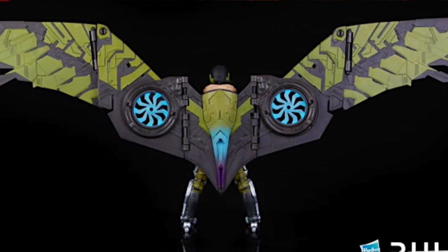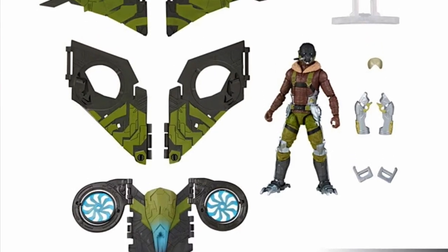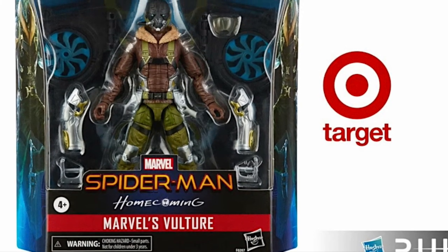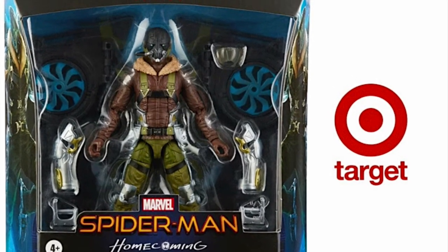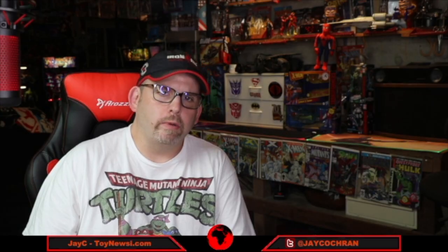The legs have been redone. They've tried to make it more screen accurate than the previous figure. But if you missed out on getting Vulture or all the wing parts in the original wave, you had to get all the figures in the wave in order to complete the wings. Now you can just buy the one figure and the wings together. Again, this is going to be a Target exclusive release later this year. So don't look for that to go up for pre-order tomorrow.